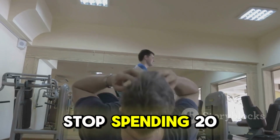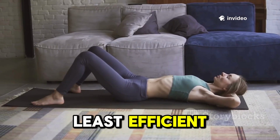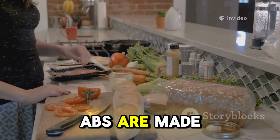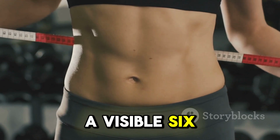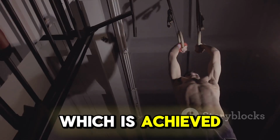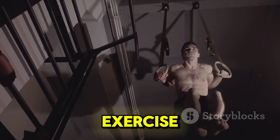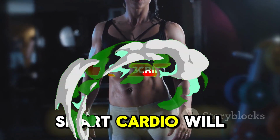So please, stop spending 20 minutes at the end of your workout doing endless crunches. It is the least efficient, least effective thing you can do for fat loss. The saying "abs are made in the kitchen" is cliché for a reason. It's true. A visible six-pack is a result of having a low overall body fat percentage, which is achieved through a consistent calorie deficit from your nutrition and total body exercise. Training your abs will build the muscle, but diet and smart cardio will reveal them.